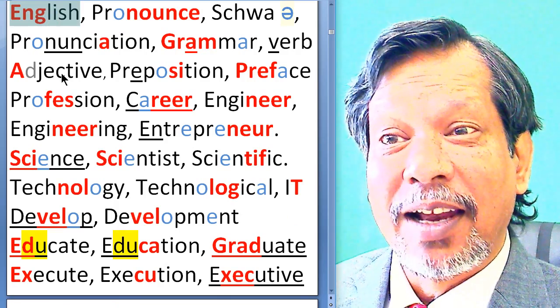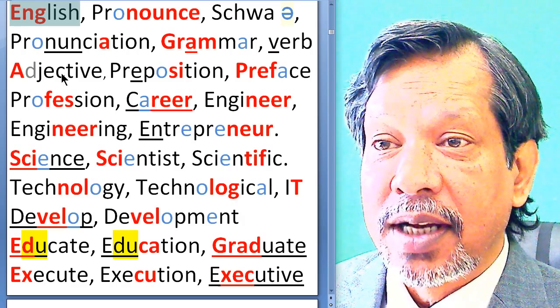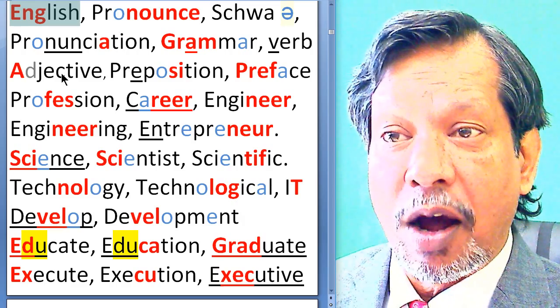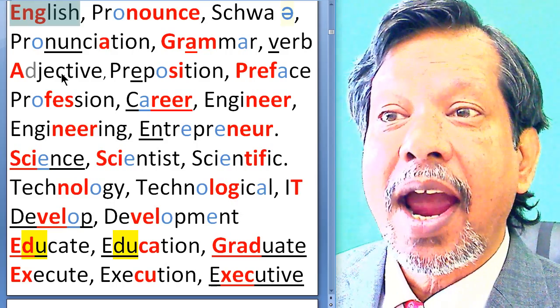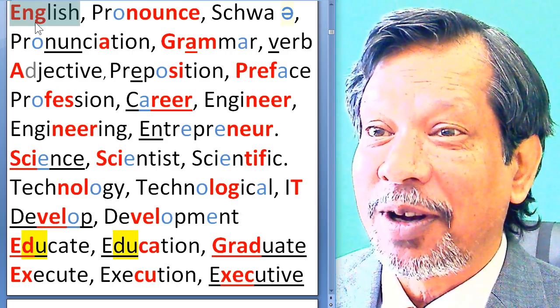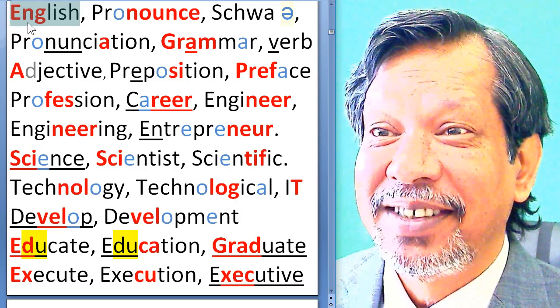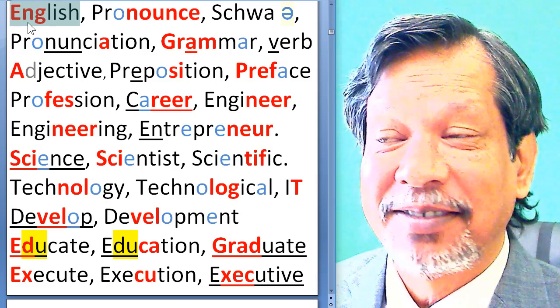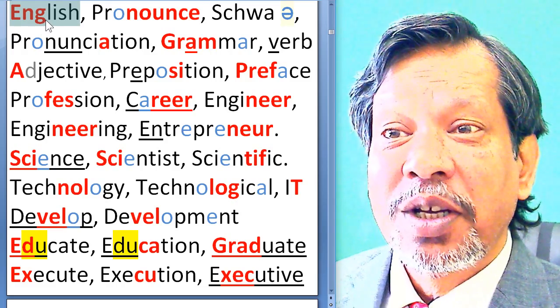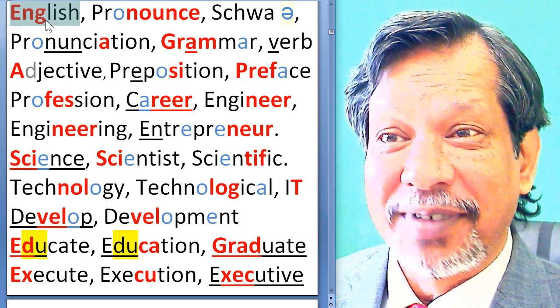Please say this word aloud. Now listen. English. Louder. English. Anything in red, you have to say loud. And that's called accent. Stressing a part of the word is also called accent. Lish, softer. Ing, louder. English. Okay?